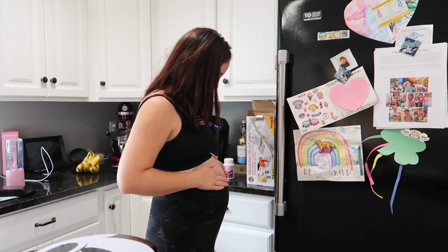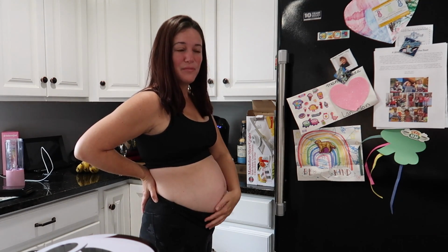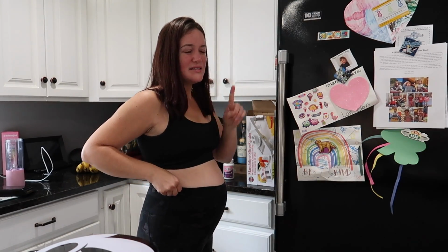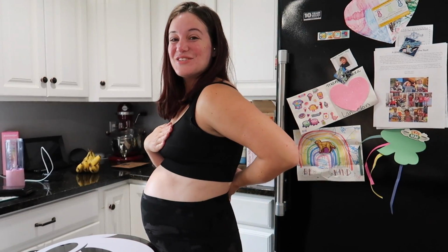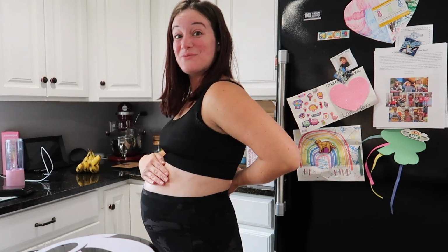So this is what the belly looks like right now. Let me bring it down to show you. I'm definitely a lot larger this time around at this point than I was with Landon, but I feel like I didn't gain as much weight this time around as I did with Landon. Pregnancy's wild, y'all, but again, just wanted to show you. Waffle maker's ready. Now let's make some waffles.